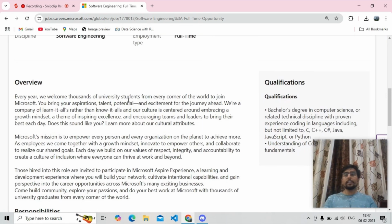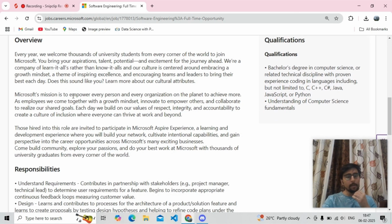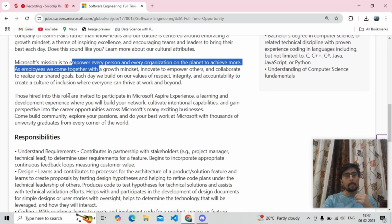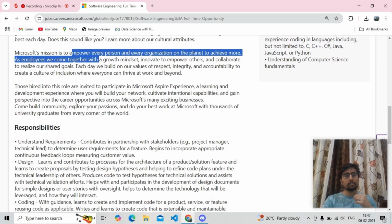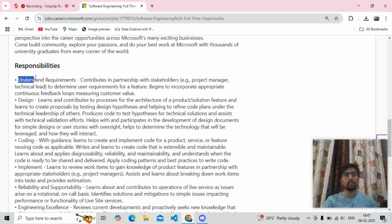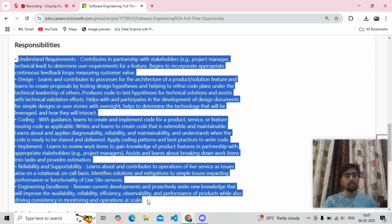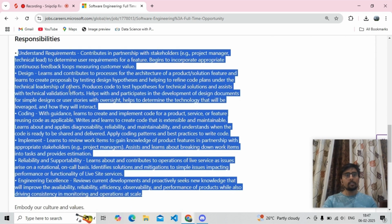So let's go through the details of this particular job. As you can see on your screen, Microsoft has mentioned their Empower mission and about their Aspire program, which gives immense learning opportunity for the new hires. So let's come to the responsibilities section. They have mentioned all the responsibilities that you would be performing if you get selected for this particular position. So first is understanding a requirement.